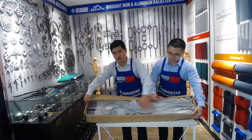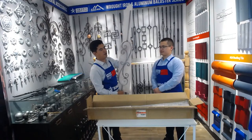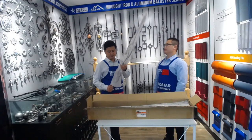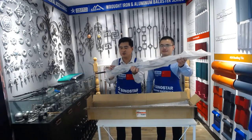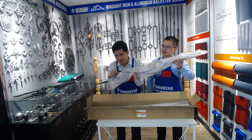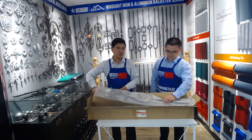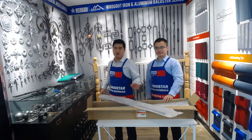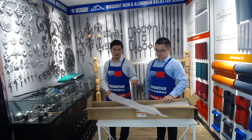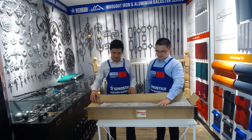You can see these are all balusters inside the carton. Each piece of baluster we pack in a bubble bag to protect the surface from damage inside the cartons. And on each baluster we put a small barcode to show the customer's sales barcode numbers and some details of these products. For the pieces in the carton, regularly we load 15 pieces per carton. We also can follow customers' requests, such as eight pieces and 10 pieces per carton. Okay, this is the package of the baluster.